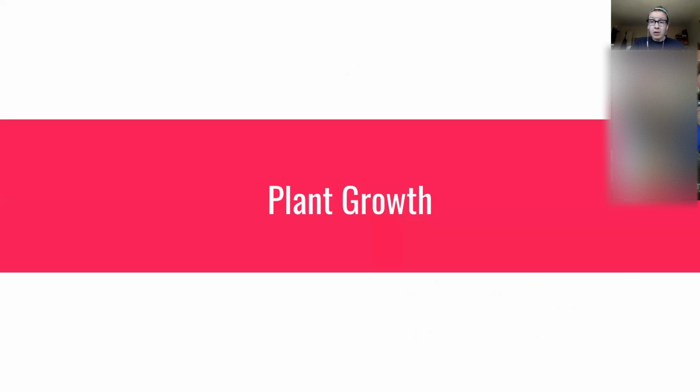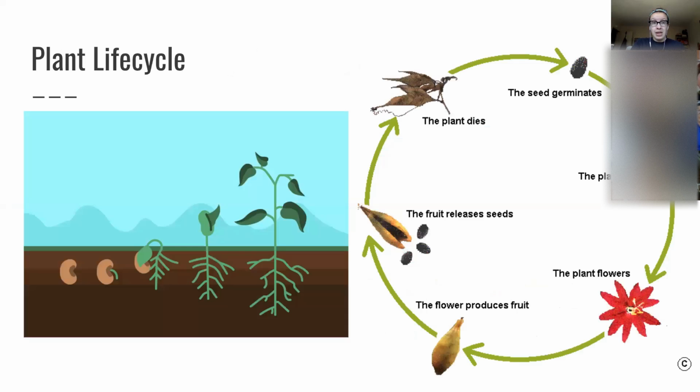Okay, so now we're going to talk about how plants grow. And plants actually grow in kind of a cycle or a circle. And we're going to start with when seeds germinate, which is the start of seed growth. Then we're going to talk about the plant growing, it having flowers, fruiting, releasing seeds, and then dying.